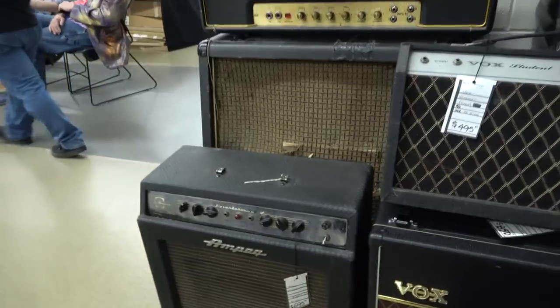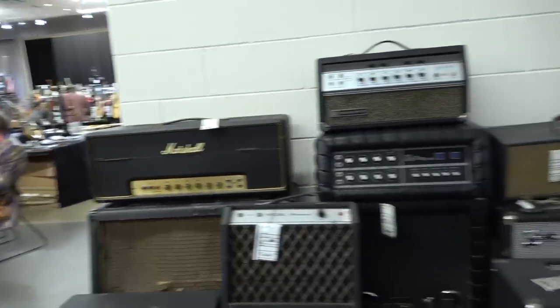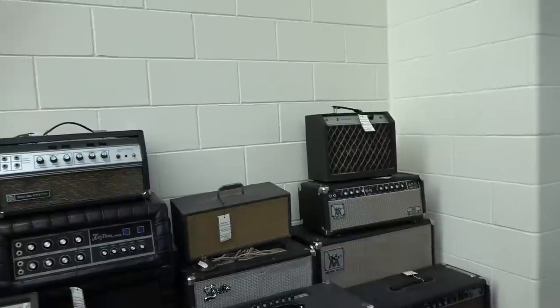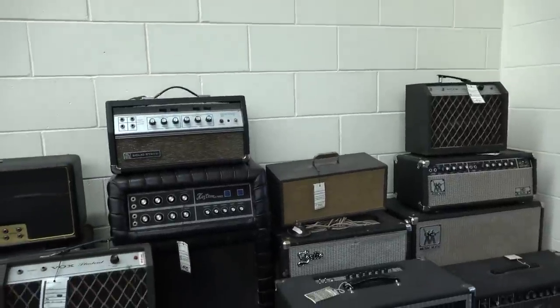Which one? All of them. At Marshall. Oh yeah, the amp's not over here, the one you're buying. Oh no, I'm just taking these on. I see.